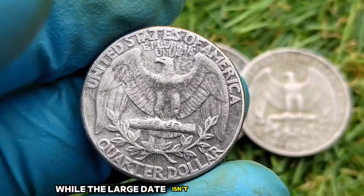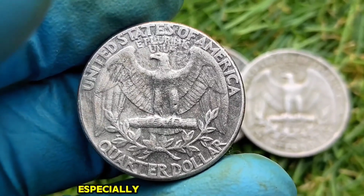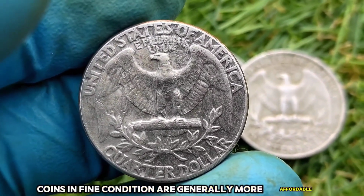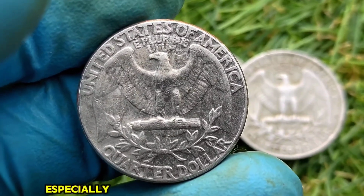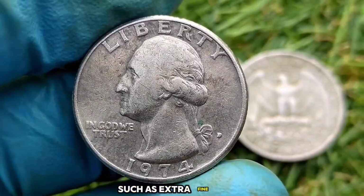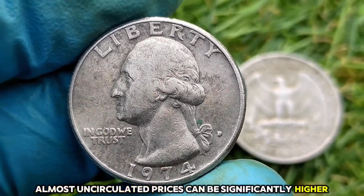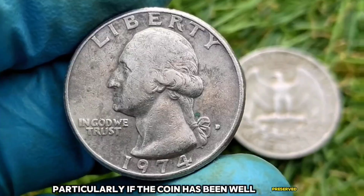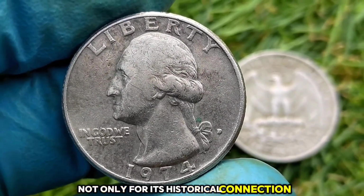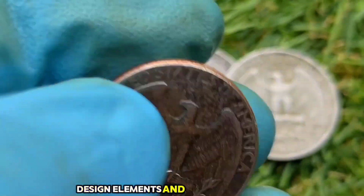While the large date isn't technically an error, it's a unique variation that many collectors seek, especially in higher quality specimens. Coins in fine condition are generally more affordable but still desirable, especially for those looking to complete a series. For coins in higher grades such as extra fine or AU, almost uncirculated, prices can be significantly higher, particularly if the coin has been well preserved. Collectors appreciate the Washington quarter not only for its historical connection but also for the variety it offers in terms of mint marks, design elements, and production errors.